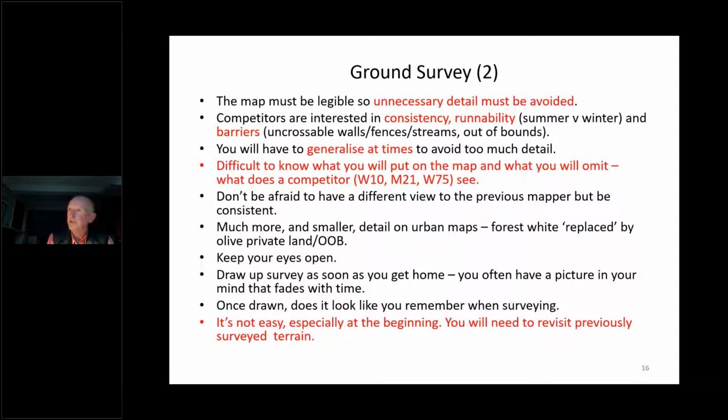When you're mapping, keep your eyes open. Look around all the time. It's easy to miss things. So you're constantly doing a 180-degree view as you walk forward.